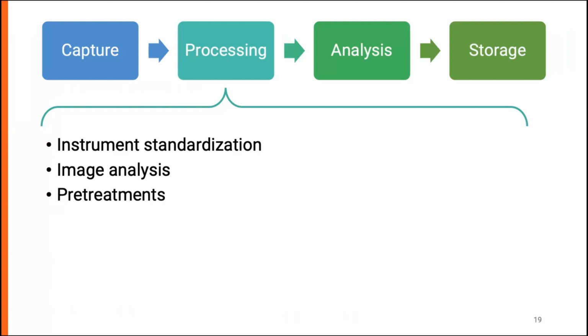I'm going to skip this instrument standardization. This is like internal calibration of the instrument. So most have some kind of white square that you might scan before you start, or a big tarp that you put out in the field for correcting images. But it really varies from instrument to instrument, so I'm not going to address that too much.